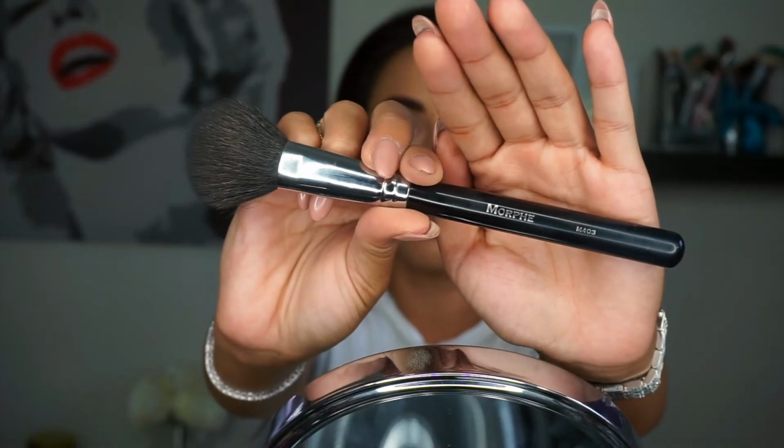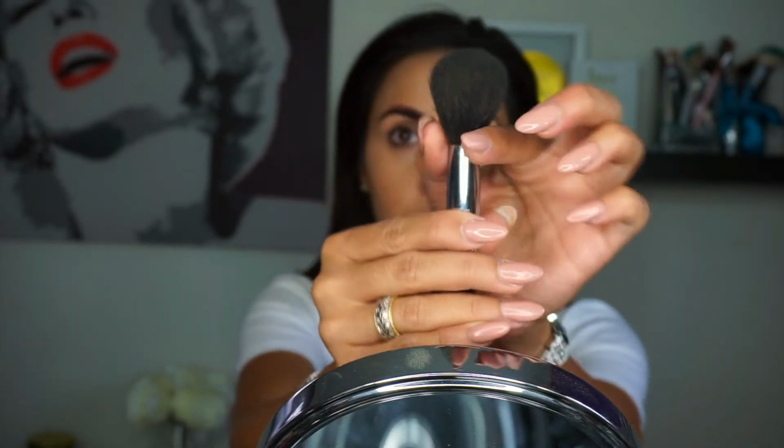And then I'm going to be using the Morphe M403 brush for this. It's just a nice, beautiful, tapered brush, which I love for getting into the hollows of the cheek. So this isn't necessarily contouring. I do not contour on a daily basis. I don't really think it's necessary, especially because using this technique with this bronzer and this brush, I kind of get a contoured, bronzed effect anyway.